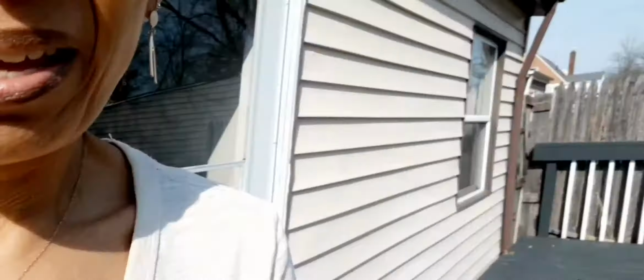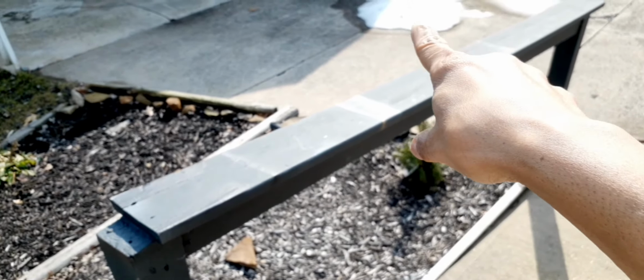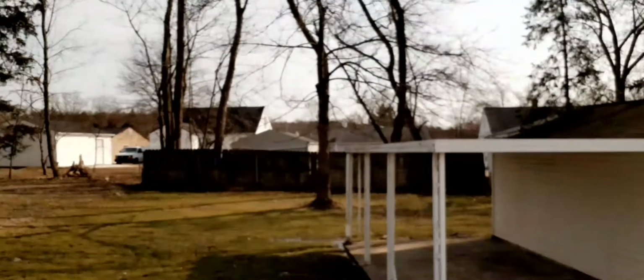It's gonna be like 60 something today, but there is still a pile of snow, if you could see it, right there. But other than that, the skies are a little bit blue and everything.